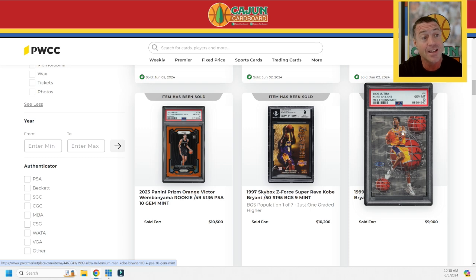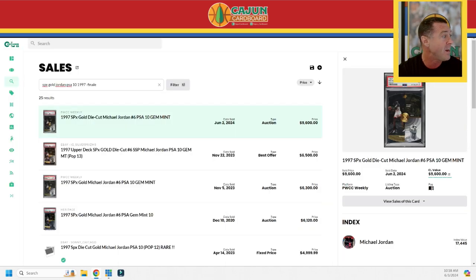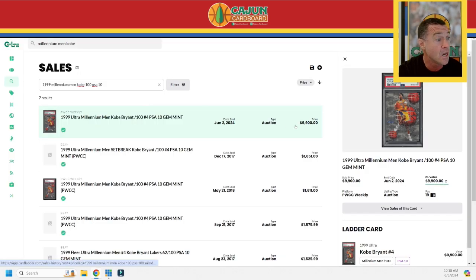This is the 1999 Ultra Millennium Men, serial numbered to only 100, PSA 10, and we've got it pulled up right here. That's what the card looks like. Great image, great card, ugly shoes. All-time record by about $8,000 and then some change, $9,900, far and away the highest price ever paid for this Pop 19 Kobe Ultra Millennium Men.